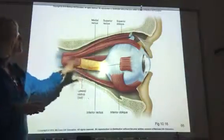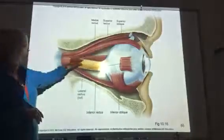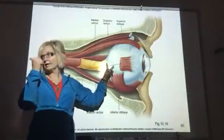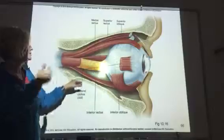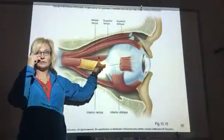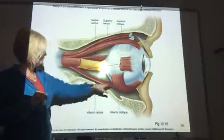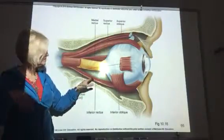So if I'm looking at the muscles, rectus is going to deal with something that pulls straight back. So lateral rectus is going to pull and your eye is going to look outward. Medial rectus is going to be on the other side, and that's going to cause you to look in towards your nose. Superior rectus is going to pull your eye up, and inferior rectus is going to pull your eye down, like to look at your toes.